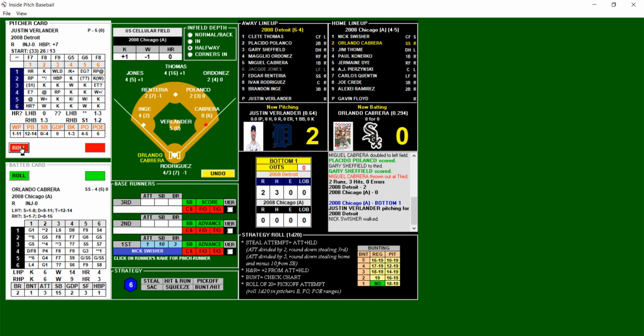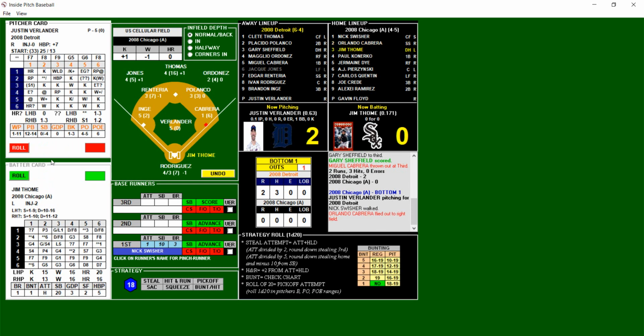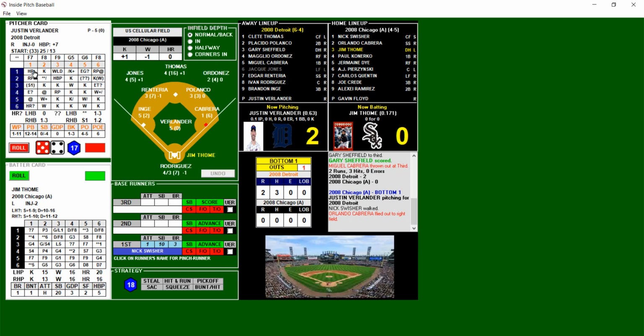Strategy roll 6. 2-2. Blank. 4-4. Fly ball to Ordonez. Out number 1. One away, and that's going to bring up Jim Thome. Thome batting .171. Strategy roll is an 18. And that is going to be 5-3. Strikeout 14. The 11 struck him out.